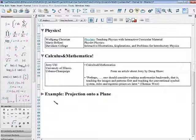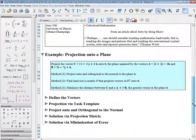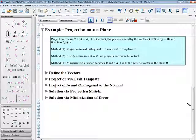It's got to change the curriculum. It can't just be pasted onto a course. It has to be used to change the curriculum, to infuse the curriculum with new insights, using the tools as learning devices. I'd like to give you an example of that. It's a non-trivial example. It's done in Maple. Project a vector onto a subspace, and the subspace would be two-dimensional, so it'd be a plane. I'm going to project a vector onto the plane.